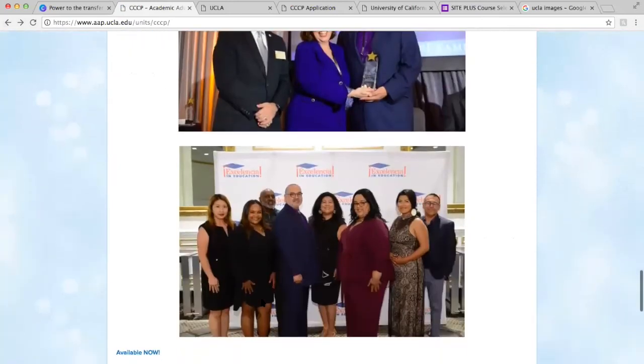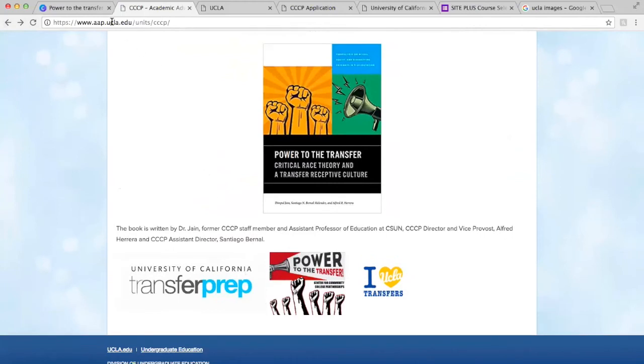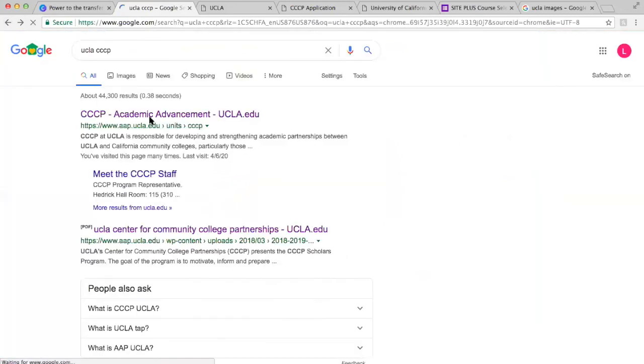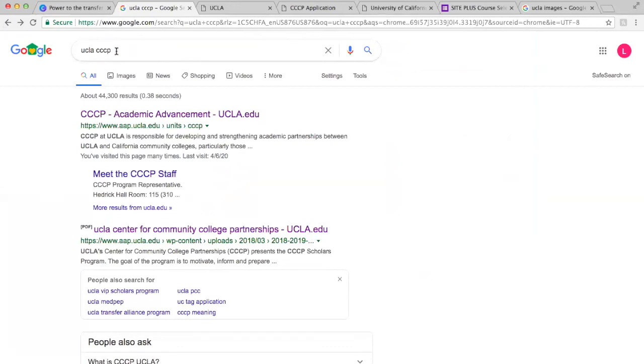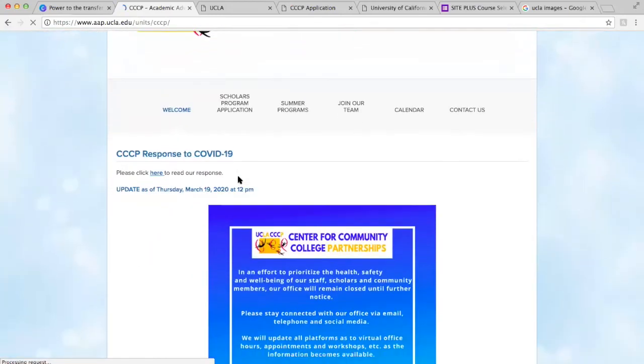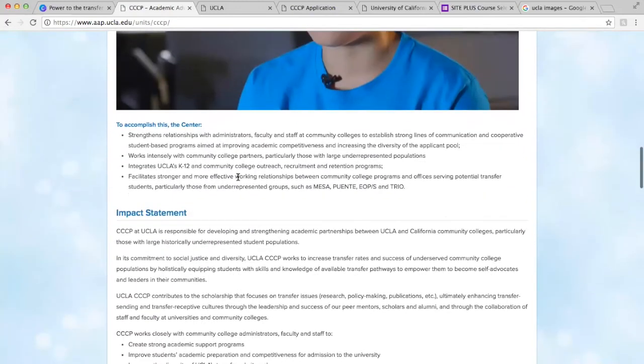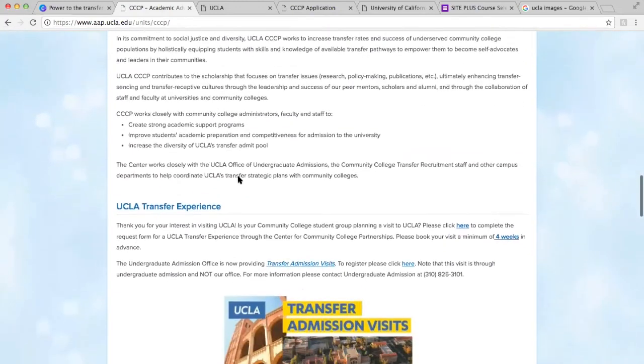From there, I would also encourage you to go ahead and go to the website, which is aap.ucla.edu/units/CCCP, or what you could also do is just Google UCLA CCCP, and it would actually be the first one as soon as you click on it. And that is where you would get all the information that was shared in this presentation.